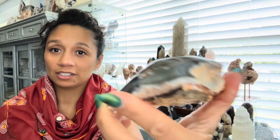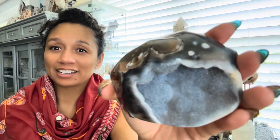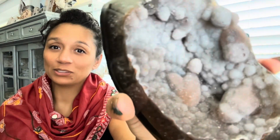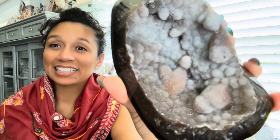So pretty. Ooh, almost dropped it. So pretty there. Okay. And the last one is this larger agate piece with this beautiful druzy. And look, it has a heart. Isn't that pretty? Ooh, that looks pretty right there. Okay. All right, let's go ahead and take a closer look at these in the natural light.